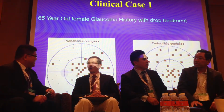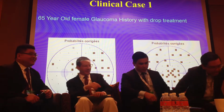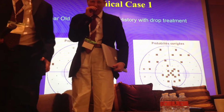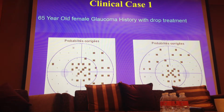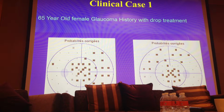Negative. That's true. I think, because you can see the pieces. Yes. We're all escaping. It's okay.